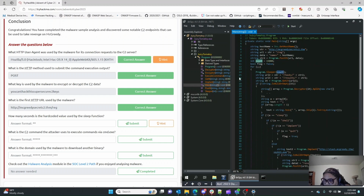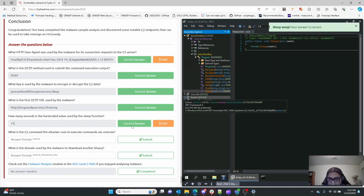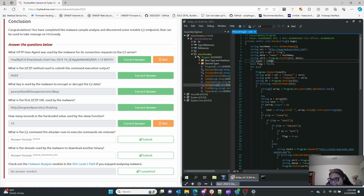Okay, this is 15,000. I want to say 15. Okay, I just guessed that. So what I did, I looked at this 15,000. I just assumed it was in milliseconds. A millisecond is one thousandth of a second. So, doing 15,000 divided by 1,000 is 15.